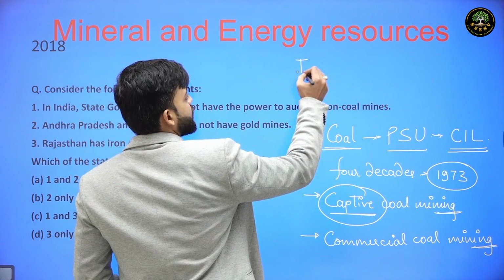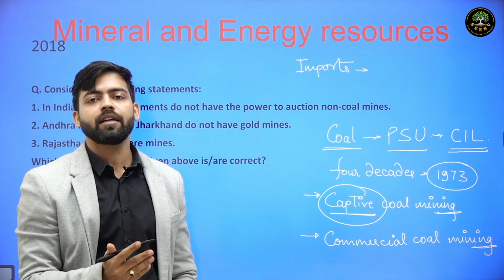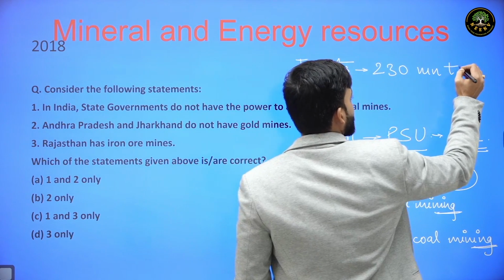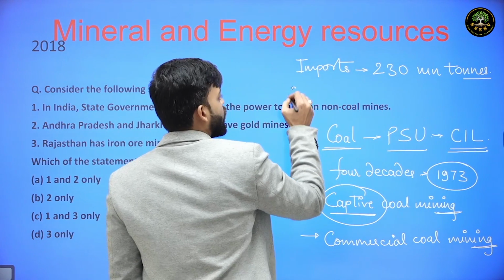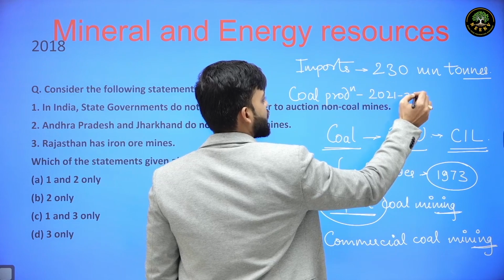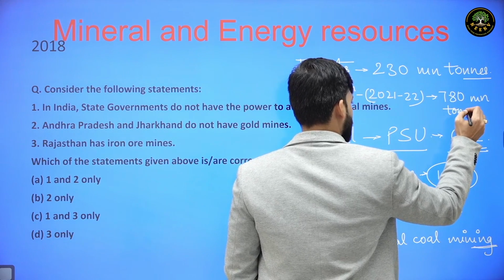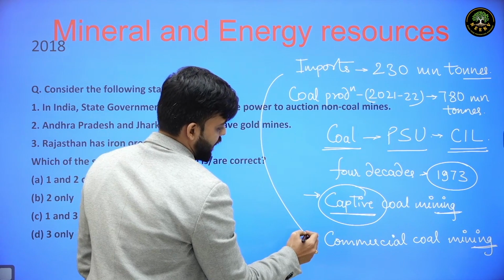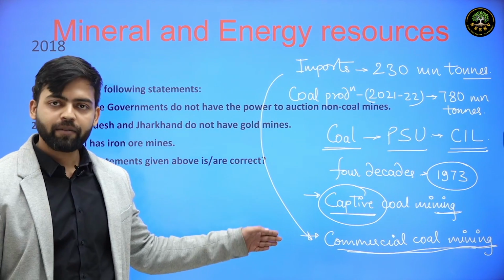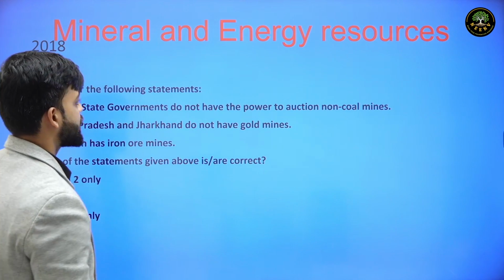As far as imports of coal is concerned, India imports high quality coking coal. Coking coal is used in the steel industry, and the steel industry requires a lot of coal. So for that purpose, around 230 million tons of coal is imported by India. Whereas coal production in India, as far as 2021-22 data is concerned, is nearly 780 million tons. So to reduce this import, we have given commercial coal mining options through which private players can take part in auctioning and can operate coal mines.